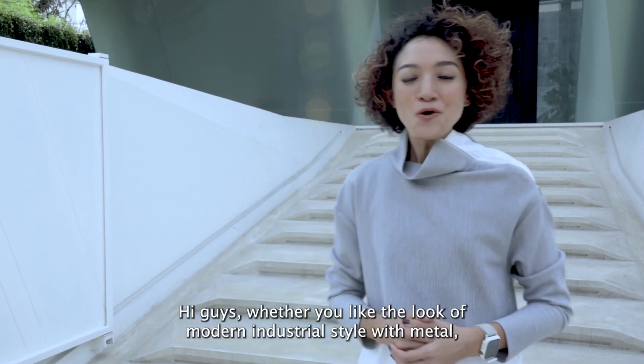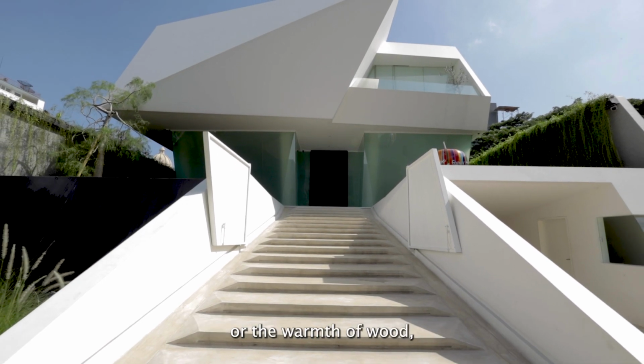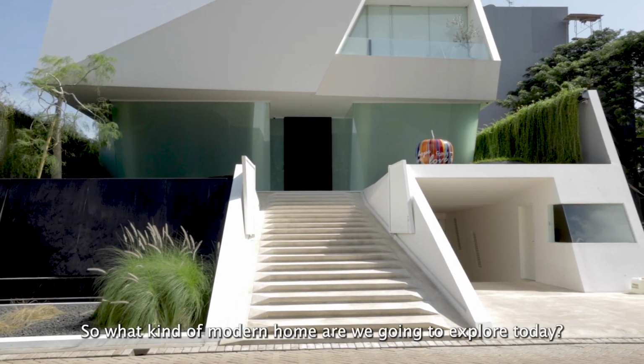Hi guys! Whether you like the look of modern industrial with metal or the warmth of wood, there are so many styles of modern homes that you'll love. So what kind of style of modern homes we're going to explore today?